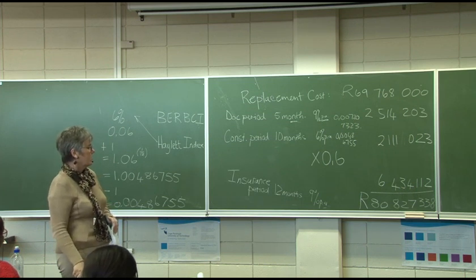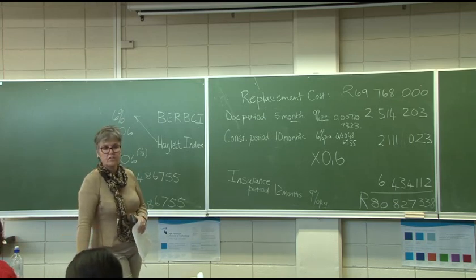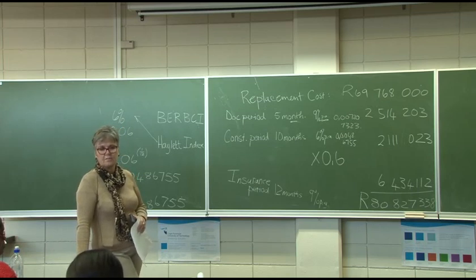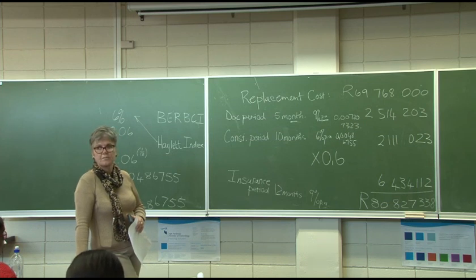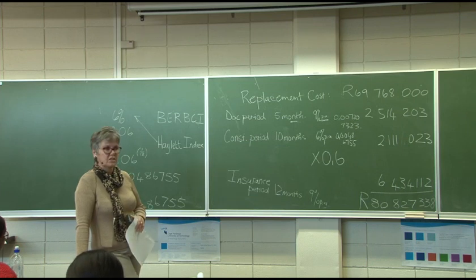Okay, so this is in terms of your insurance. People, remember, you are not insuring it for a better product. You are insuring the building as it stands there, to try and replace it. Obviously, it's going to be replaced with something brand new, but you just want to replace that building as is.